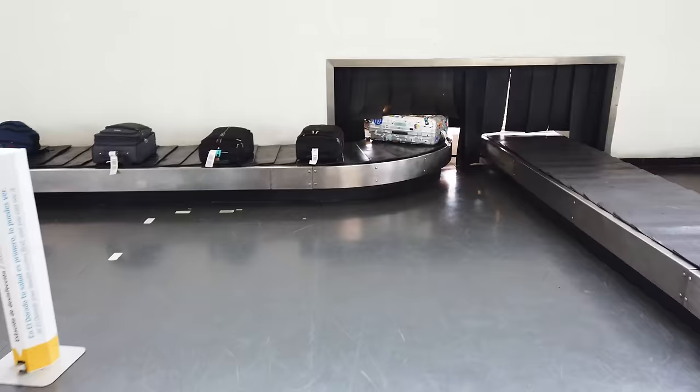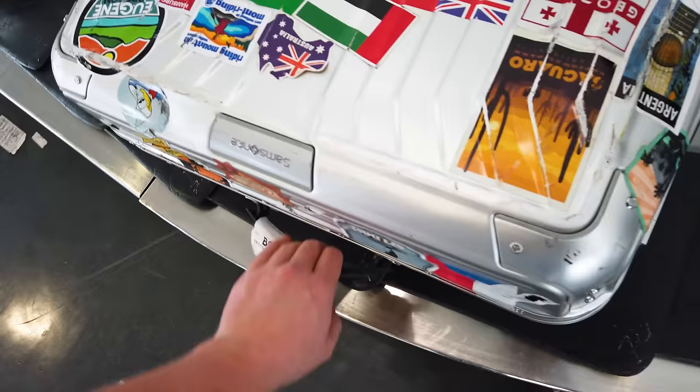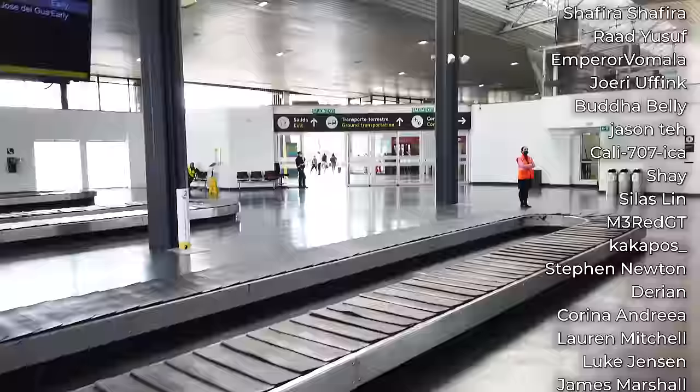Although it needs to be underlined that SATENA is not always the most reliable and punctual airline, so you're gambling just a tiny bit when choosing them. I would fly with them again though if I had the choice. With that, welcome to Bogotá.